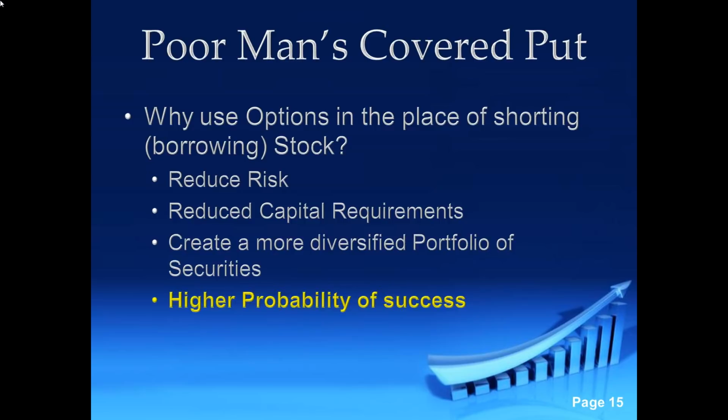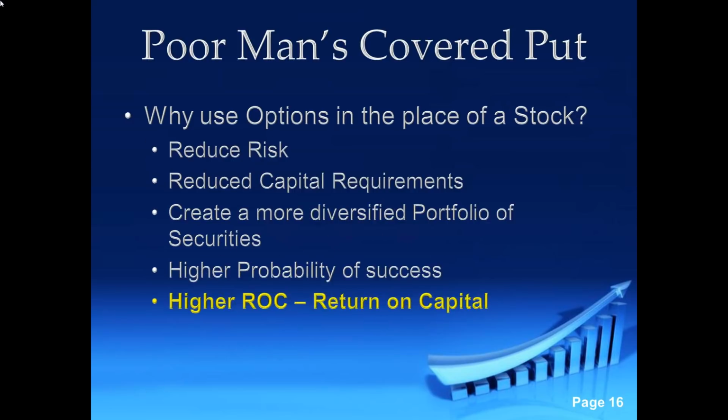Okay, so higher probability of success. I mentioned this. It has a higher probability of success also because of that embedded put as well. And return on capital, it goes back to reduced capital requirements. If you don't have to put up as much capital, but you have dollar for dollar the same profitability, then your return on capital is much higher because I've used less capital to capture the same profitability. Okay. This will create the same profitability as if you were doing this with the shorting of stocks.